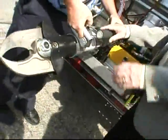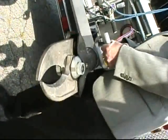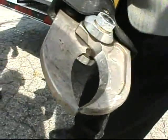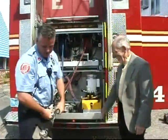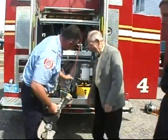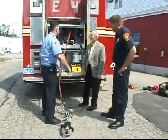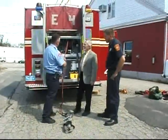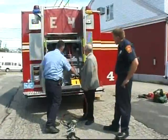Is this the jaws of life? Nope, this is right here. It's still pretty heavy. The other ones were probably 3 times as heavy as that. So you can open that up and close it, and you can get a bite on the car. And these come on 100-foot reels. In the old days, you'd have to take the compressor with you, the generator with you, and the lines to where you want it to work. Now we can pull it right off of this reel.